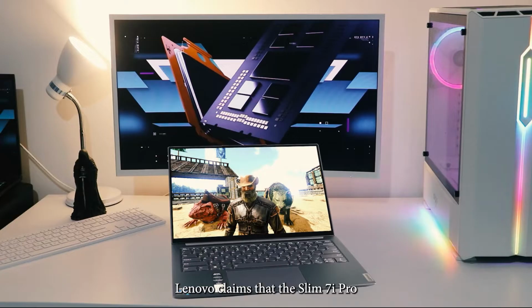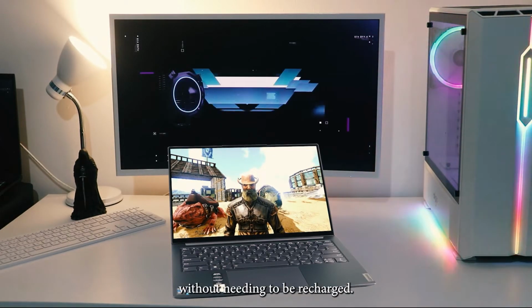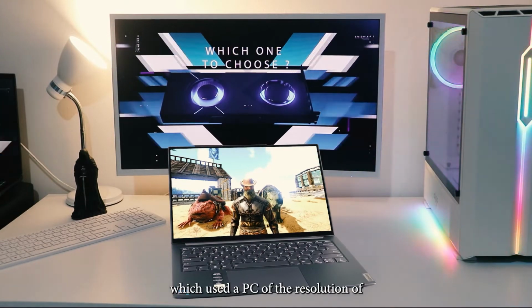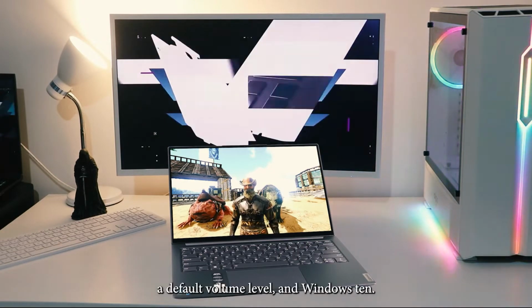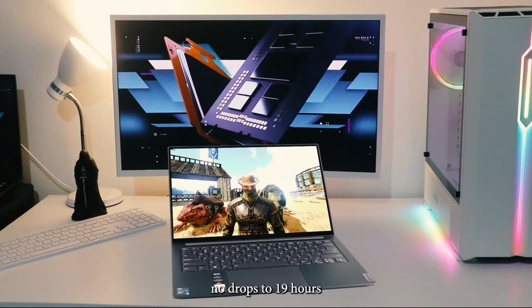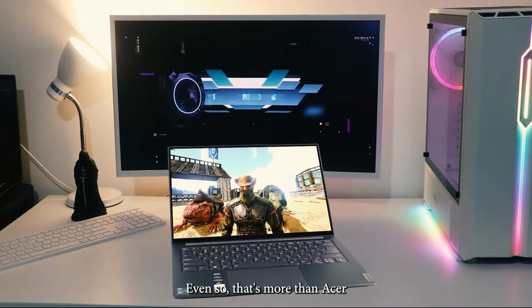Lenovo claims that the Slim 7i Pro can last up to 21 hours and 36 minutes without needing to be recharged. This is based on local video playback testing, which used a PC with a resolution of 1080p, a brightness of 150 nits, the default volume level, and Windows 10. The battery life number drops to 19 hours while using the Mobile Mark 14 benchmark. Even so, that's more than Acer claims you'll get.